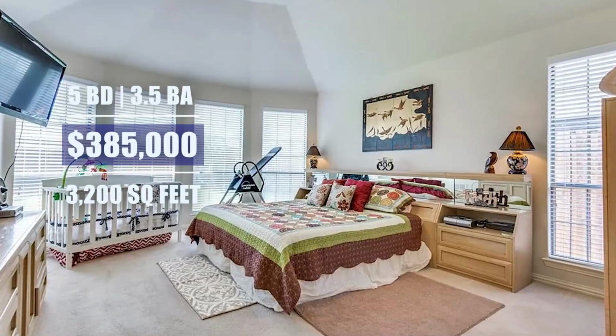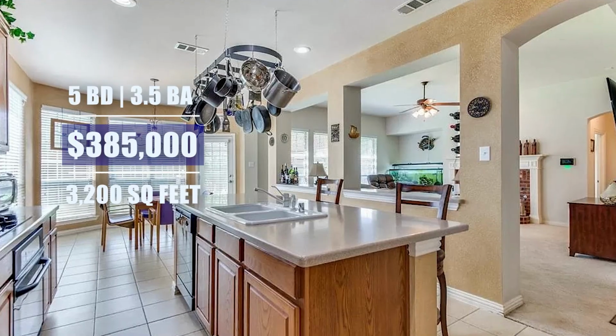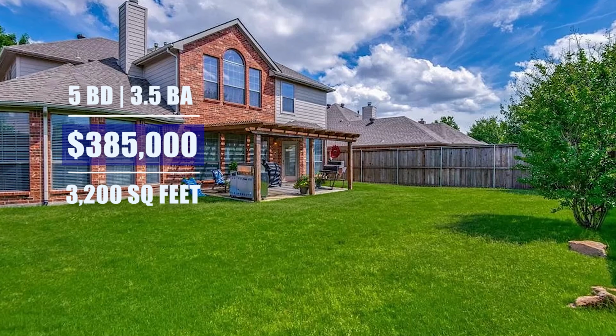This home we're coming up on is $385,000. It's a 5-bedroom, 3.5 bath. Yes, you heard that right, 5-bedroom, 3.5 bath. It's over 3,200 square feet, and it's right here, and yes, that's correct, $385,000. That's absolutely amazing. That's the type of deal.